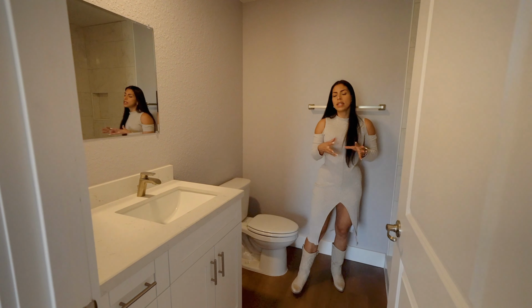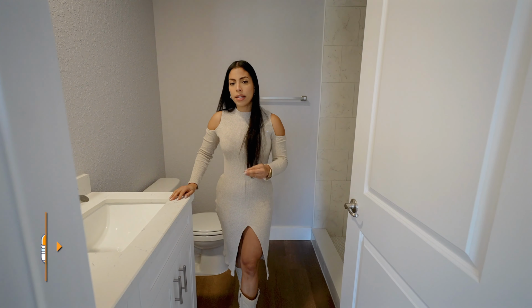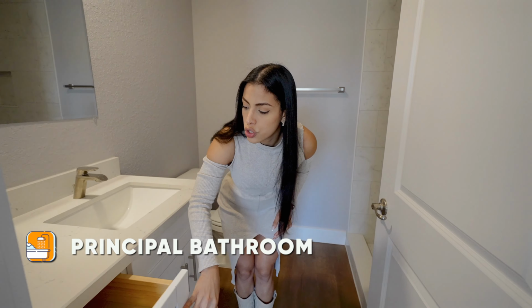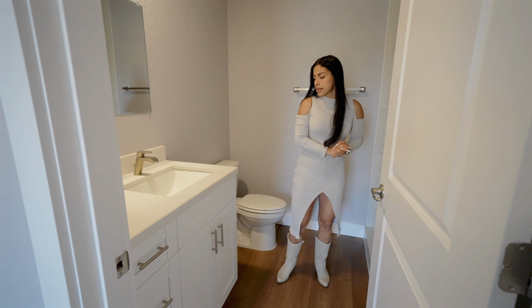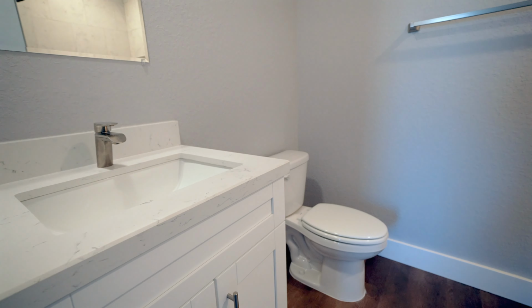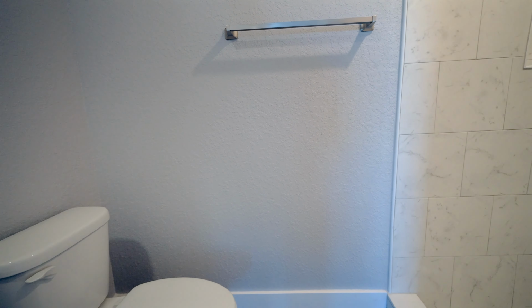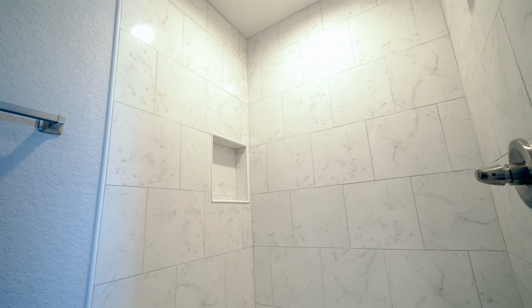This is going to be a little different design. We have one sink, but still the same finishes. We have, of course, the countertop, and I really like and enjoy the good quality of the cabinets as well. Then we have the toilet, and lastly, in this area, we have the walk-in shower, okay? This walk-in shower has the same finishes as the other bathroom. We have the tiles in the entire section. I really love and enjoy the area for the cleaning items.